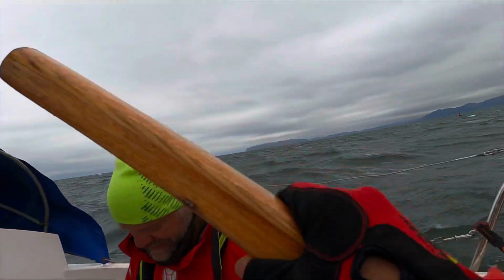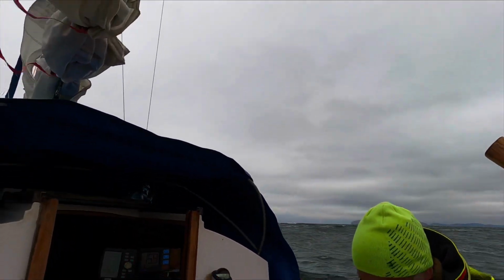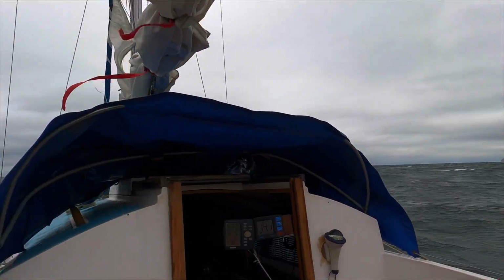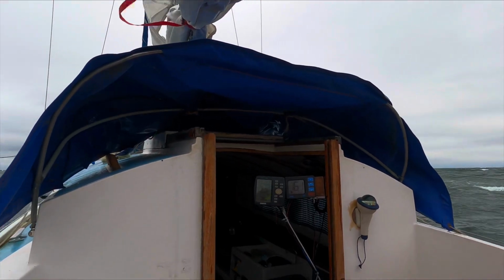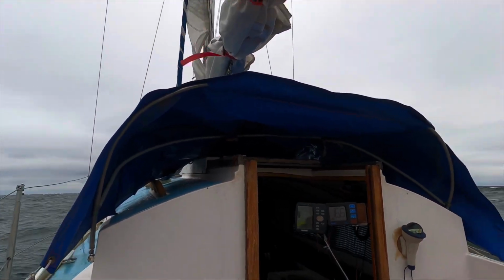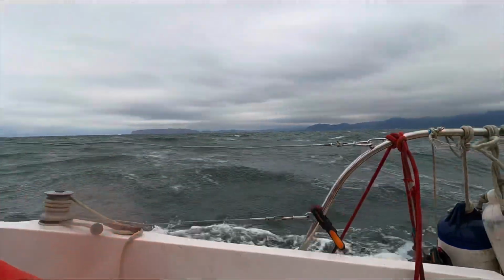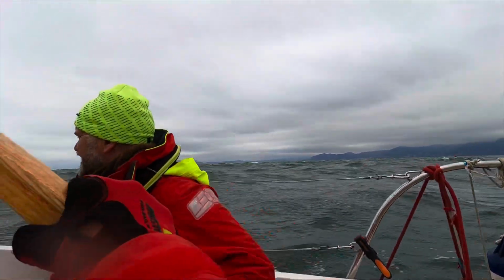Still under motor, although the wind has gone on our beam, but we can't go through this at the moment. Well, it'll be hard reaching. Whoa, that was a big one. That's quite big waves though.